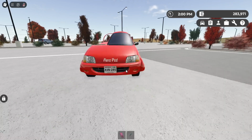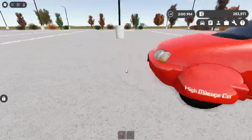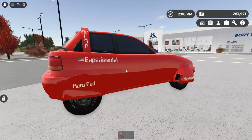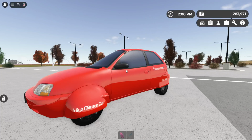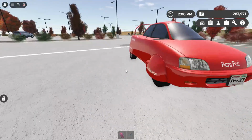Next up, we got the Aeropod. Everyone loves the Aeropod. I've done nothing to this vehicle, and I never will because I love the way it looks. I just think it's so funky and fun. I love cars like this. Unfortunately, my old account is gone, so I don't really have any of my limiteds. This is my only one right now, but yeah, I just love it.